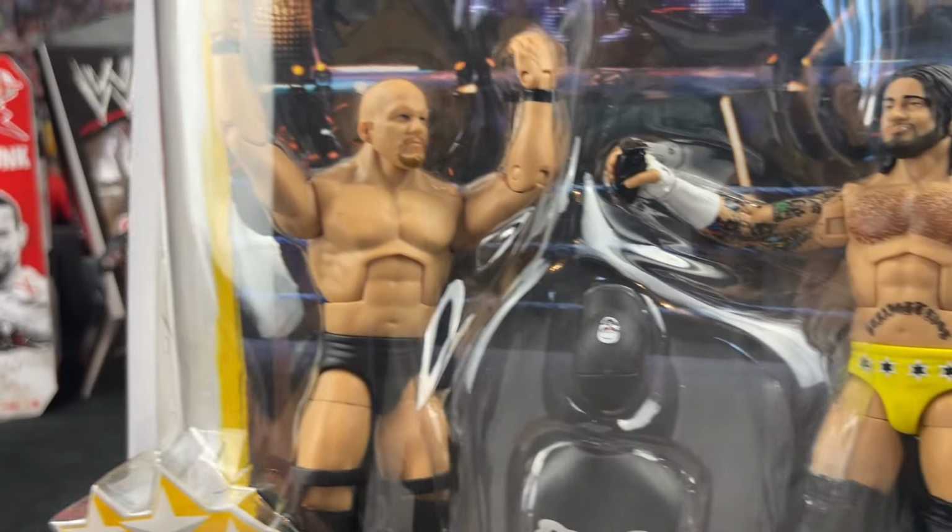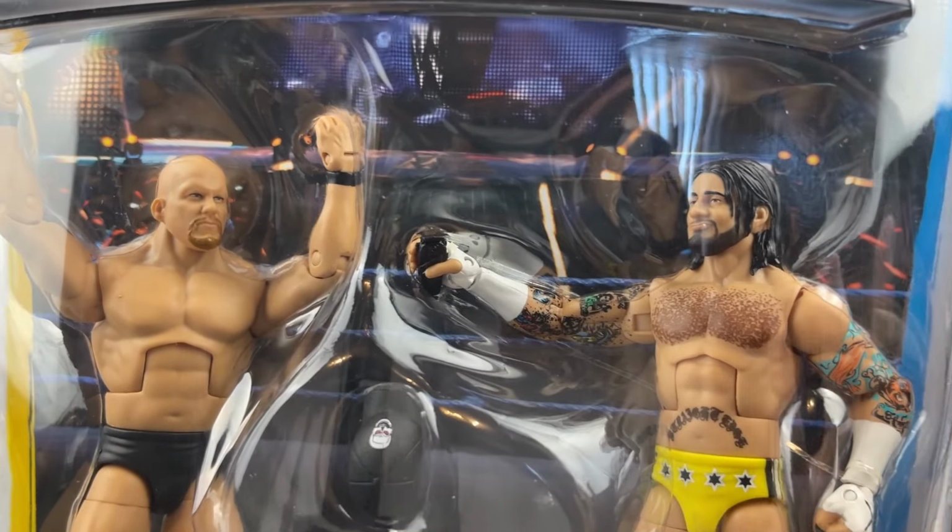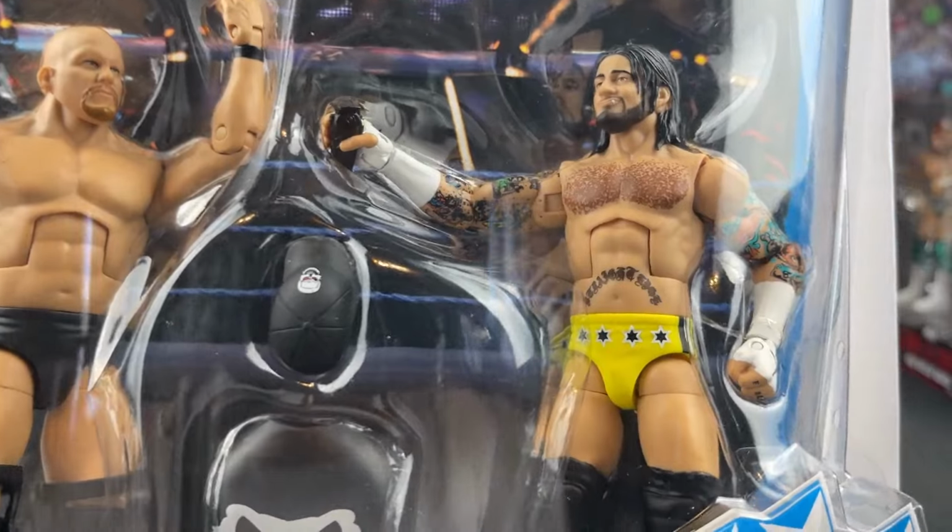Just such an iconic gear. Also comes with a Steve Austin, but we're not going to get into that. He comes with the buzzer. Not the buzzer. What the hell do you call it? Like a shaver, I guess. The head shaver. Whatever the hell you want to call it, man.